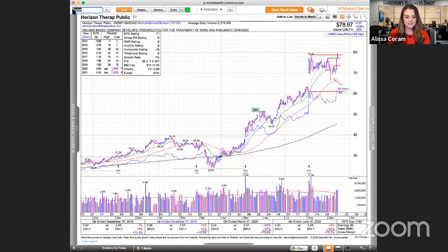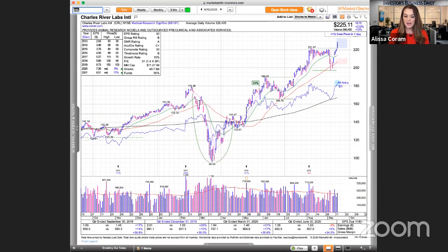And last but not least, let's check in on Charles River Labs, ticker CRL here. Look at that blue dot there. Speaking of the relative strength lines, we always like seeing that blue dot when a stock is breaking out or as they're forming a base. If you see that relative strength line hitting a new high, that is definitely something that we like to see.